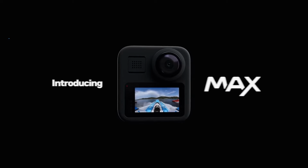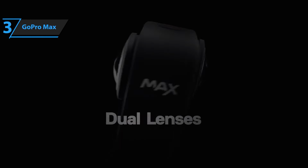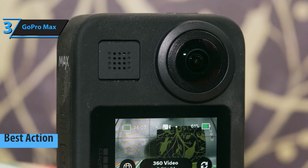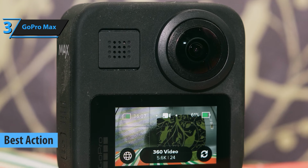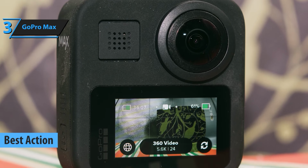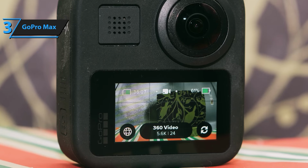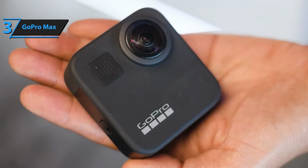Coming in at number 3, we have the GoPro Max. GoPro is a name synonymous with action cameras, and the Max is no exception. It offers 360-degree video recording at 5.6K resolution and its Max HyperSmooth stabilization ensures that your footage is buttery smooth, no matter the activity. Meet the GoPro Max, the ultimate camera for capturing everything from every angle.